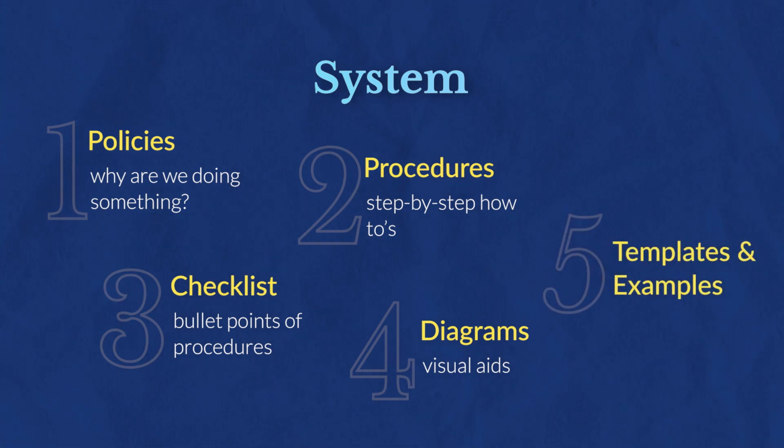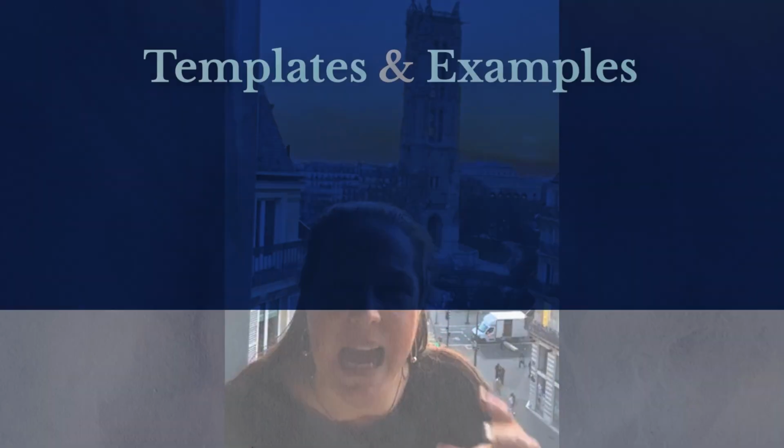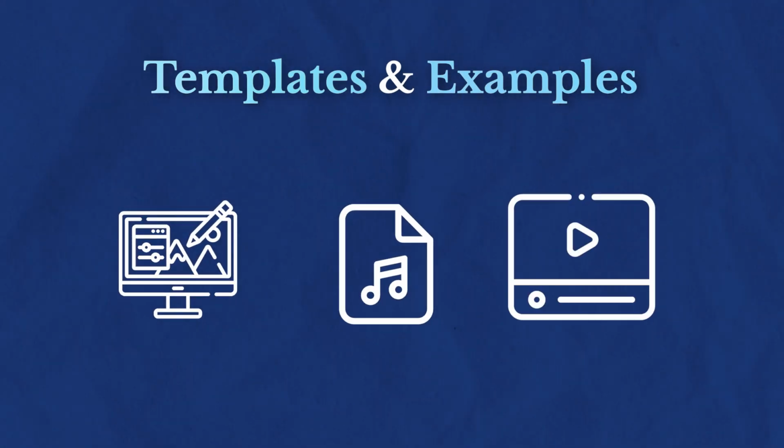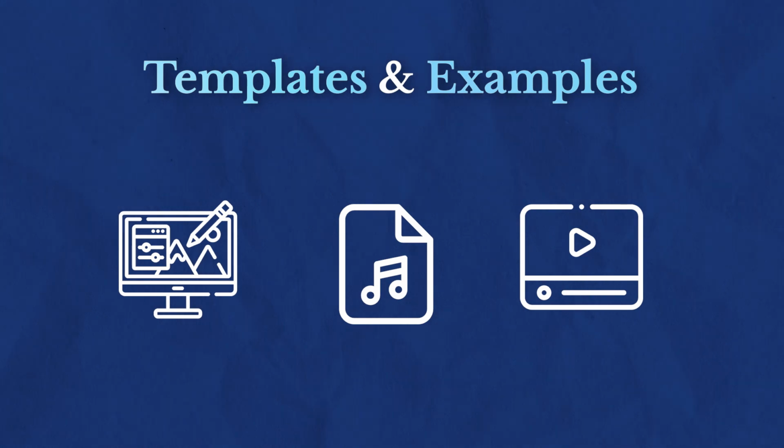Some templates, some scripts, some examples, right? People want to know when they get started on something, what's this supposed to look like? What does good look like, right? That's what this is about. So we want to build up all these visual examples, auditory examples, videos, right? All these different elements that are going to help people quickly see, oh, here's what you want me to do, and here's how to do it, right? And here's what it's going to look like at the end.